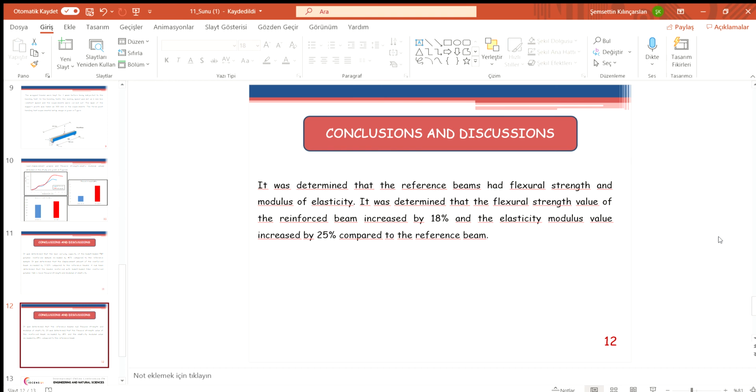It was determined that the reference beams had flexural strength and a modulus of elasticity. It was determined that the flexural strength value of the reinforced beam increased by 18% and the elasticity modulus increased by 25% compared to the reference beam.